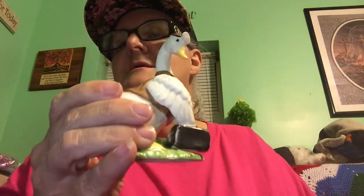Then I seen this other thing. This was 50 cents. And I looked at that and I thought it was just a duck having a suitcase going on a trip. But then I found out he's a doctor. Look. A doctor duck. I thought it was so cute. Look at there. Isn't he cute?